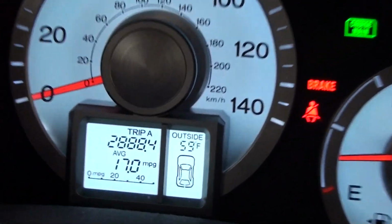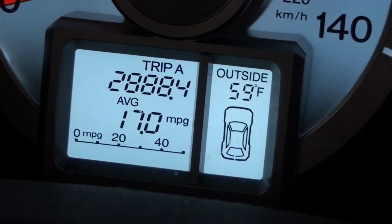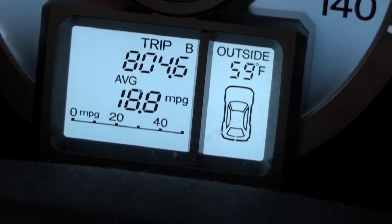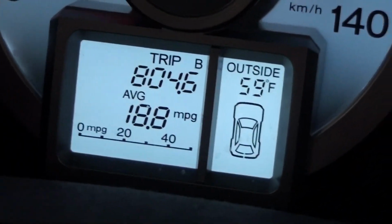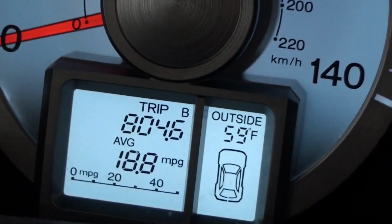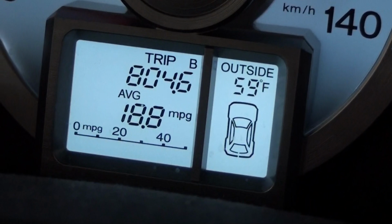You can see here, 17 is what I've gotten for the last nearly 3,000 miles. And this is what I got in the last 800, but that's a lot more freeway driving. I'd say it's within one mile per gallon loss after having these tires swapped out.